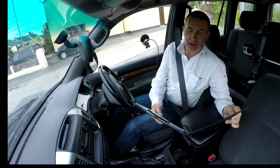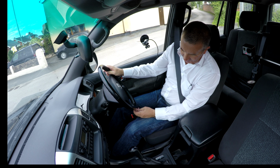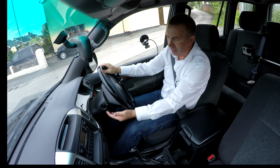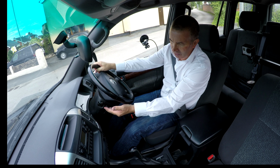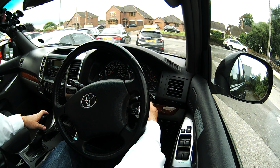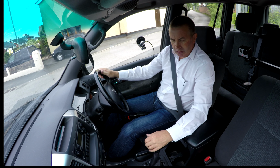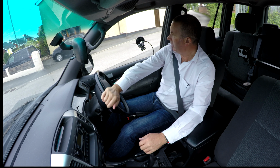The car's got front and rear parking aids, cruise control, that's the tilt mechanism on the steering wheel on the side there, and then on the bottom you've got the reach adjustment. So as usual, Toyota ahead of the time. I shall take you for a drive in it now.